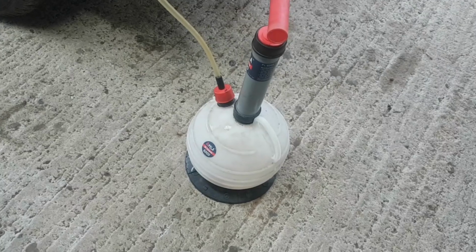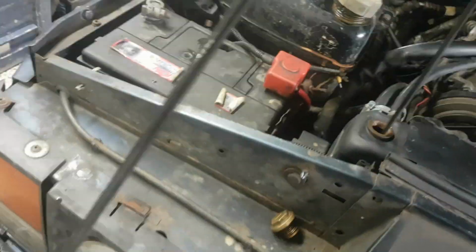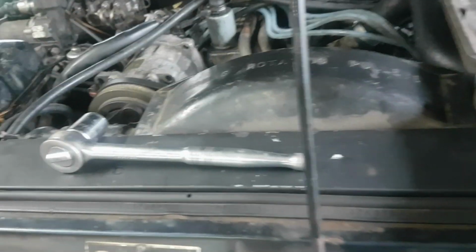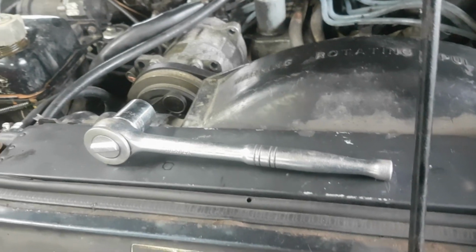These things are rather marvellous. This is a Pela 6000 oil extractor, but it's also very good for getting coolant out. I'm not necessarily going to keep this coolant, but I do want to get it out of the car. All you do is create a vacuum, and it sucks the coolant out of the car. It's coming at a fair old pace. So I'll leave that for a couple of minutes. That will fill up, and then we'll start stripping some of the other bits and bobs. I'm probably going to end up taking the radiator out. There's only a couple of bolts.